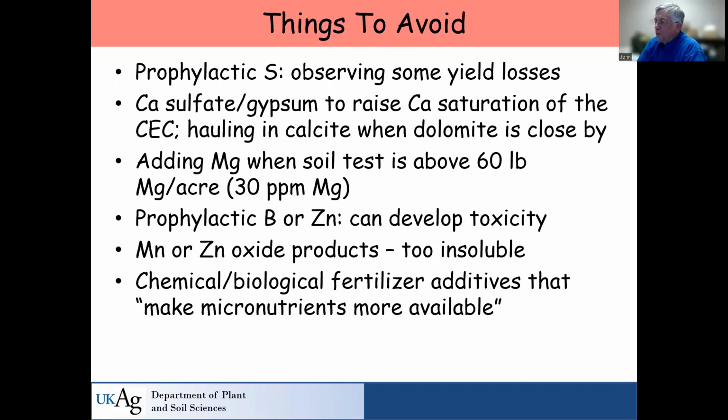Avoid prophylactic boron or zinc unless you're doing a good job of monitoring plant tissue, because you can develop toxicities to either one of these two micronutrients. Avoid manganese or zinc oxide products. Oxysulfates for zinc are okay, but oxides are insoluble in many soils and don't give you enough bang for the buck.